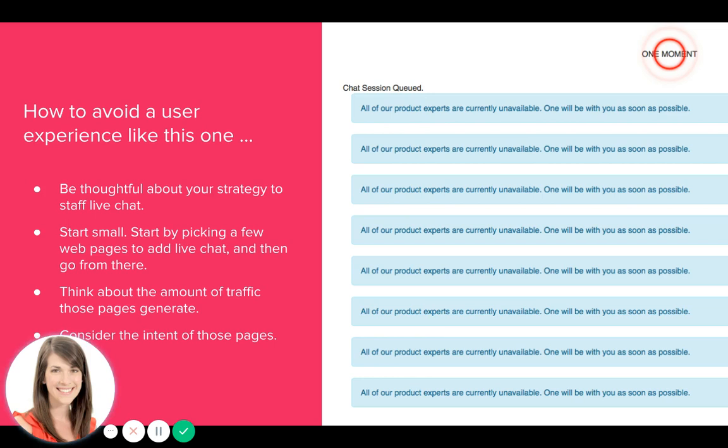So how do you avoid experience like this? First, be thoughtful about your strategy to staff live chat. First thing you can do is to start small. Pick a few pages on your website to add live chat, see what the volume is like, and then go from there and add to more if you are able to support that bandwidth.